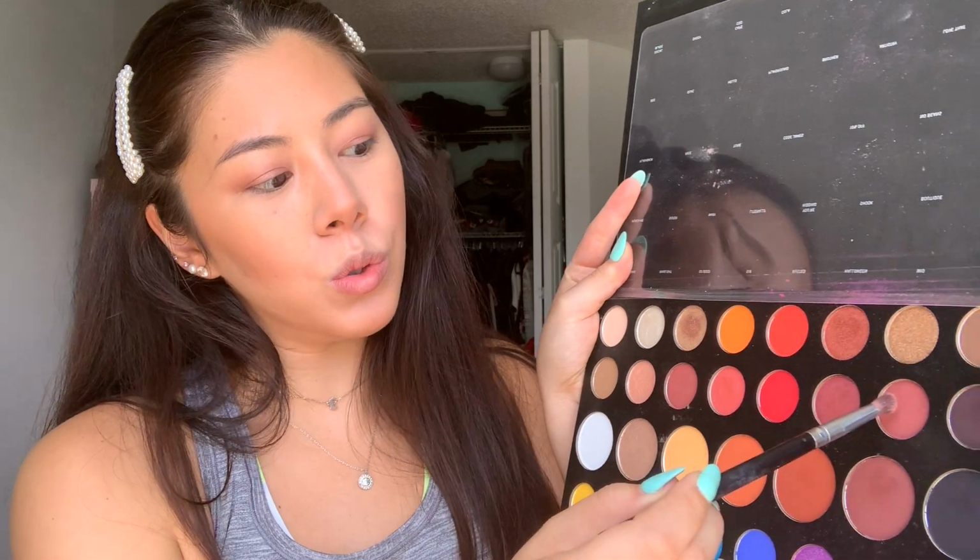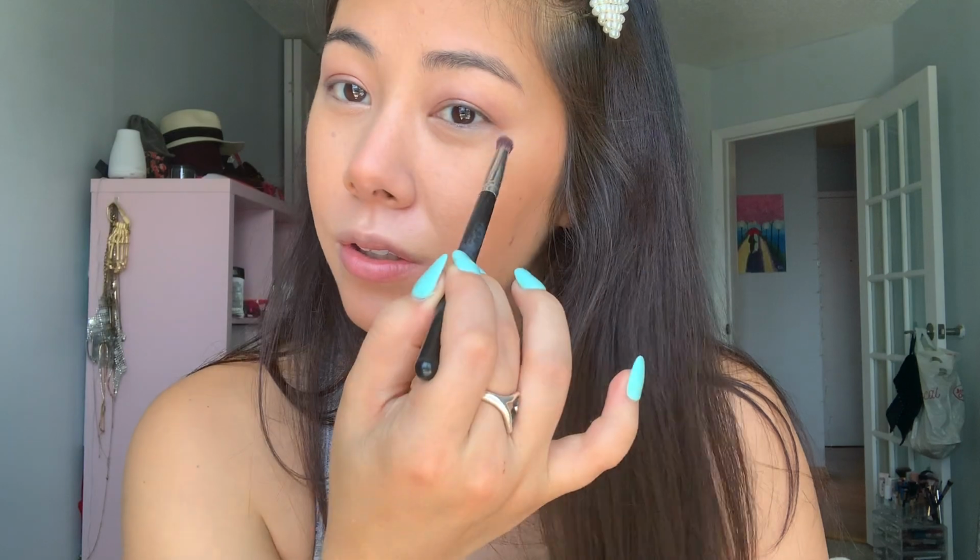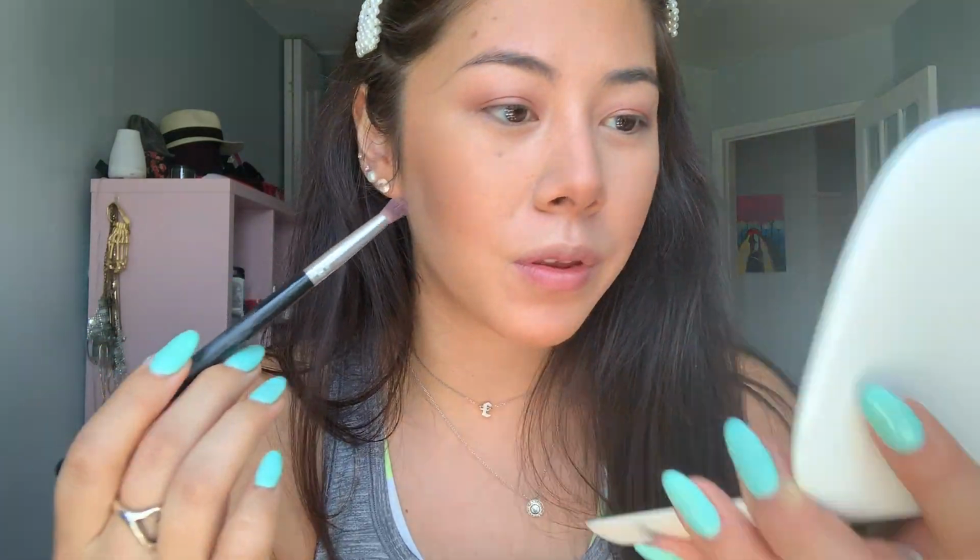I'm going to use the James Charles palette, and I'm going to go into this one right here. A darker, brownish color on a smaller brush, and buff that into the outer corner to give it a little bit more depth.